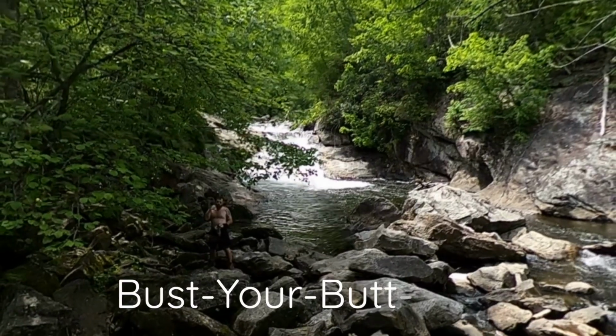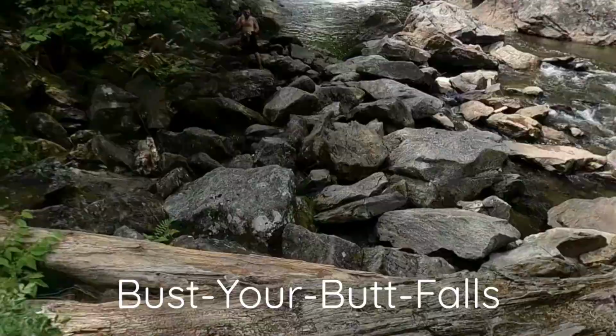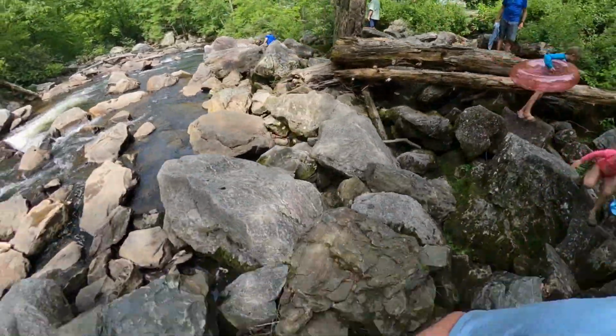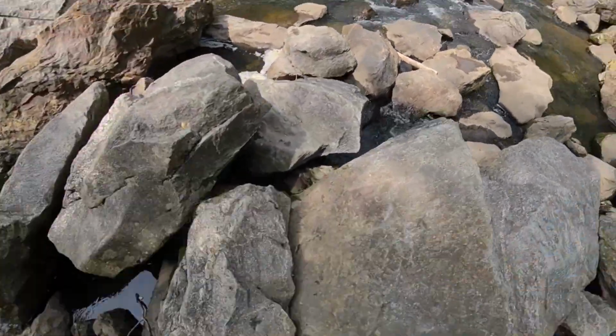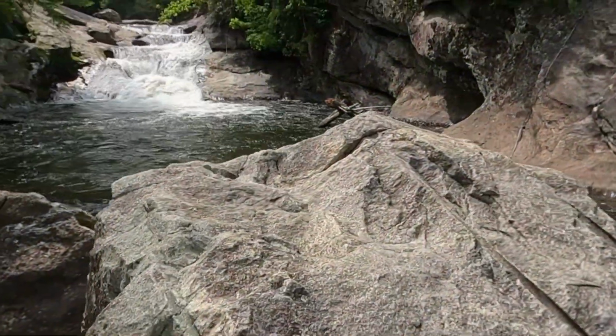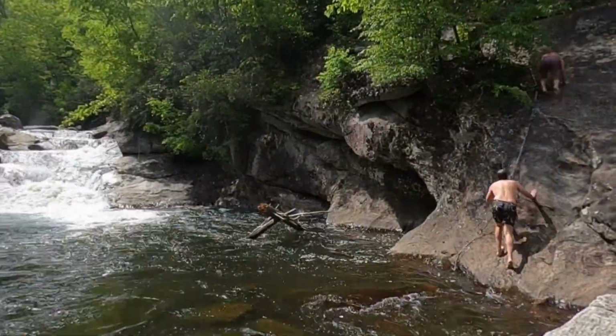Next stop, Bust Your Butt Falls. This fall is a roadside attraction that has a rock hop to get to the water. Come in the summer and you will see it crowded with people, oftentimes sliding down the falls or even jumping off the rock.